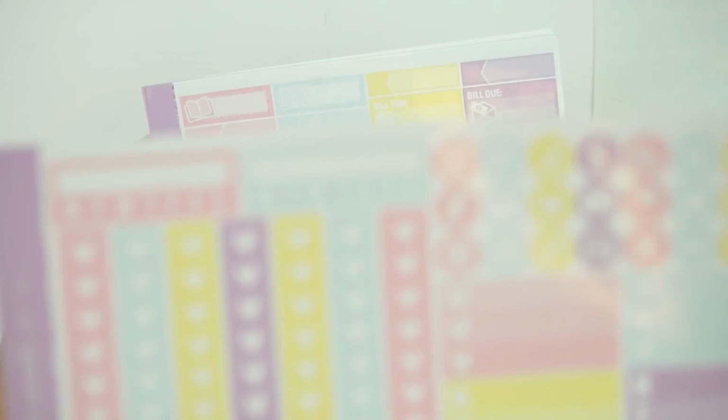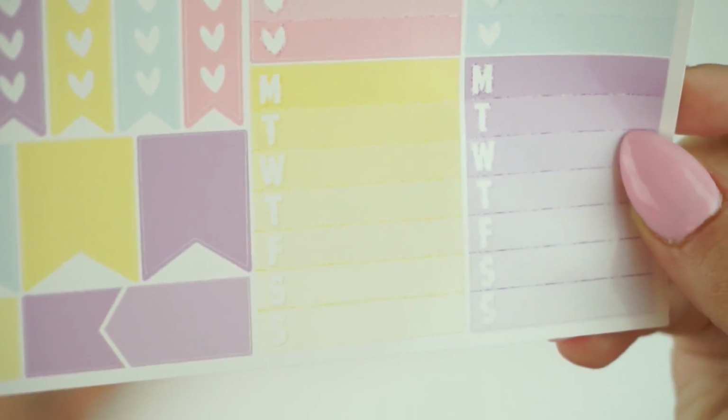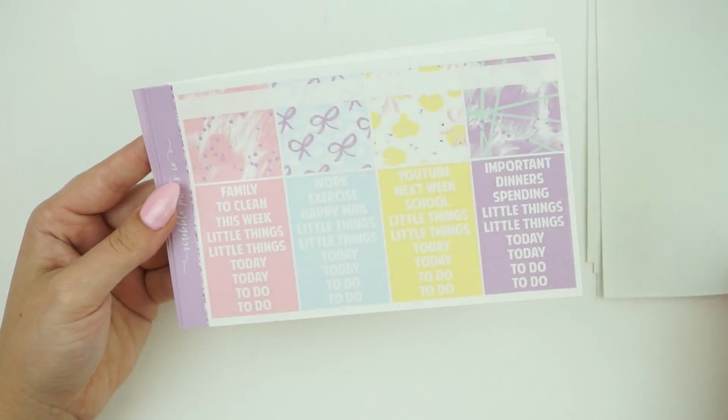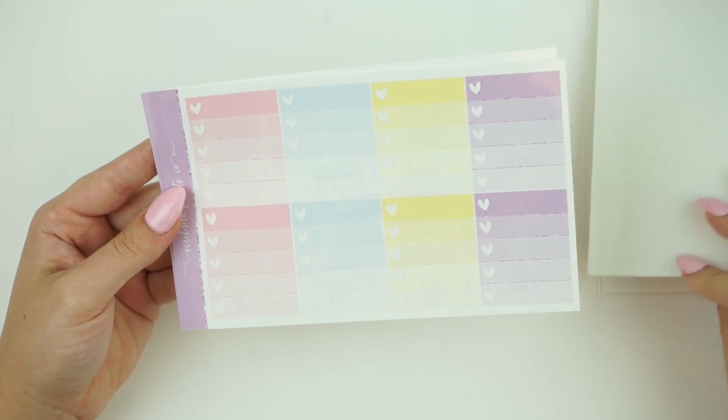You have some interesting glitter on here. I was experimenting with something new and putting glitter around the strokes of the text on those. And then you have the same glitter stroke on the half boxes, pattern washi, fancy labels, headers, little things, solid washi labels. And then again, I was experimenting a little bit with the different types of glitter around the hearts, and I just think it looks super cute.